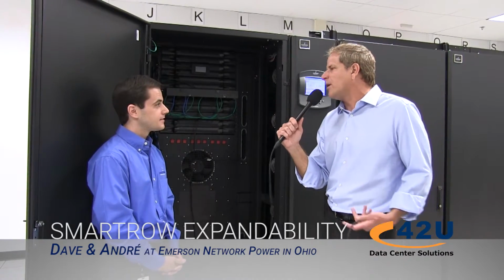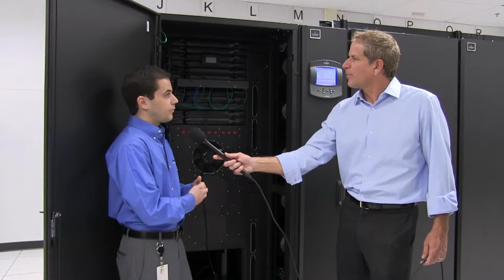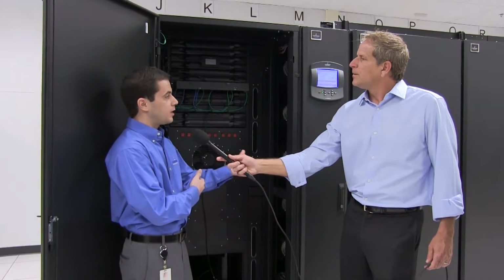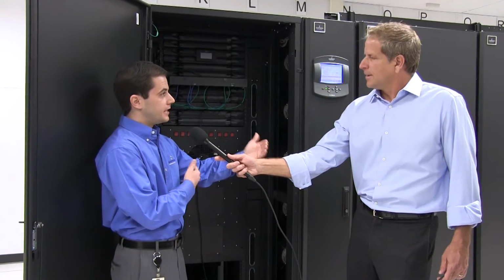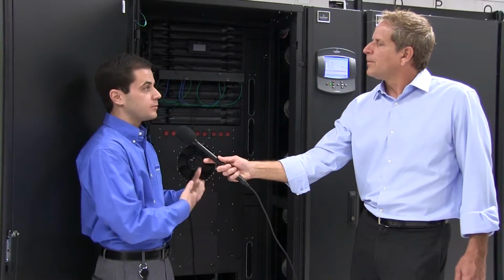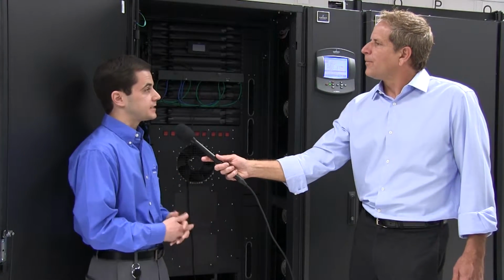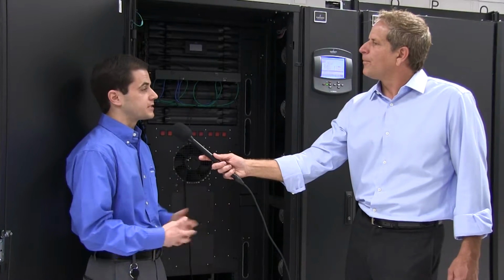How large could you scale a system like this? The nice part about this system is it can be expanded virtually to any size. So whether you install your day one requirements or your future build out initially, you can always come back and either change the configuration by adding more cooling units if needed, or additional racks or UPS systems as the needs of the space evolve over time.